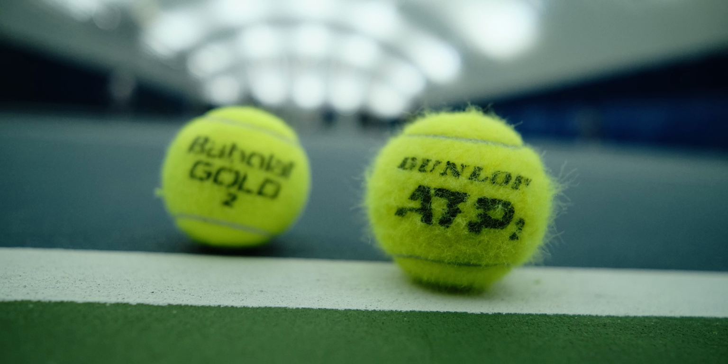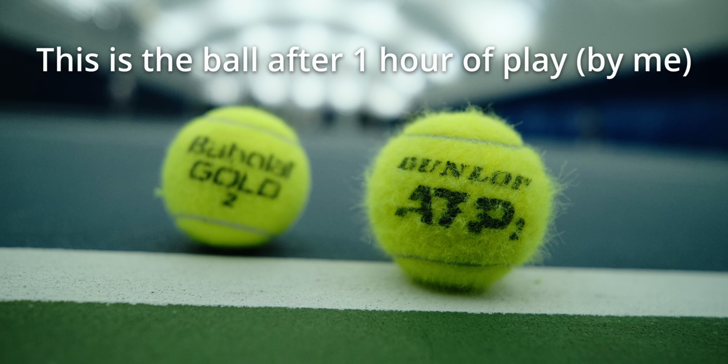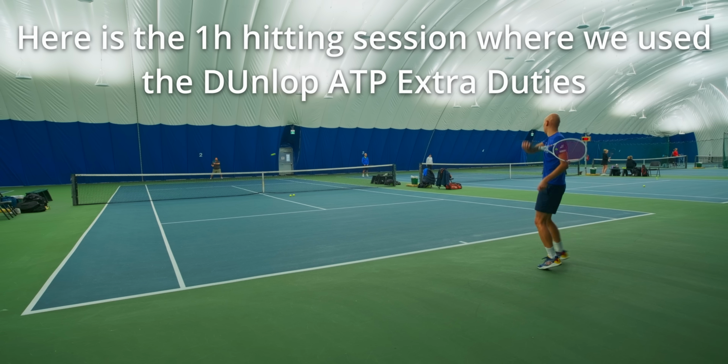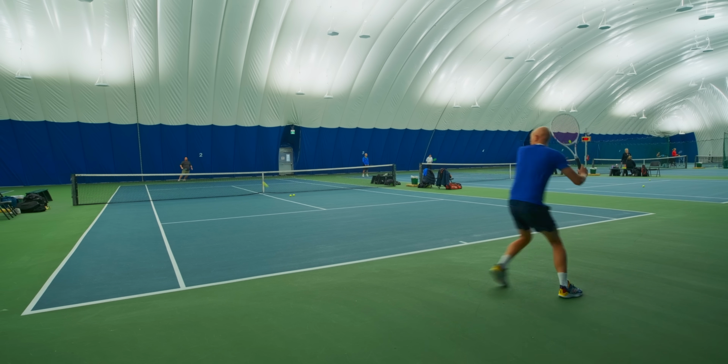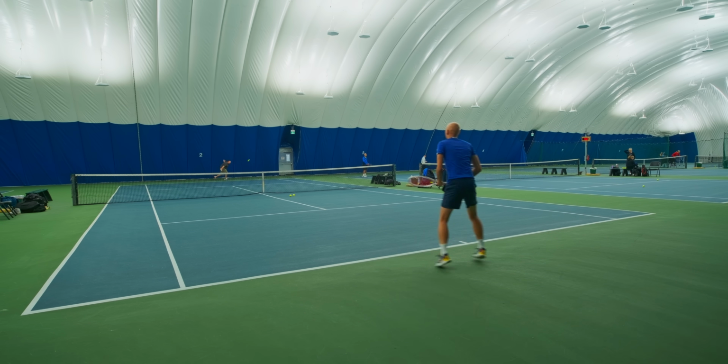If you're not really sure what this slower, fluffier ball plays like, try out a Babolat Gold or Pro Penn Marathon or Wilson US Open, and then right away open a can of these ATP Dunlop Extra Duties. These things fluff up the worst out of any ball I've ever tried. So what you'll notice with these fluffier balls is they slow down almost to a complete stop at the peak of the bounce, and it completely changes the game.